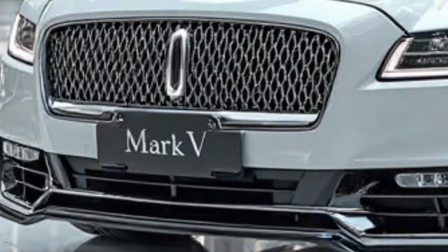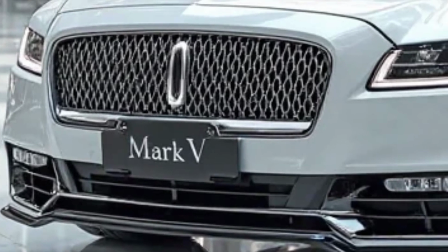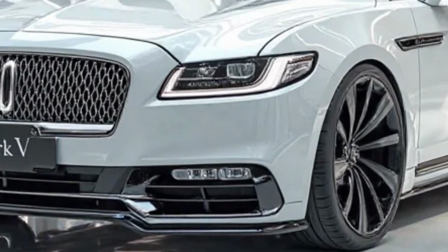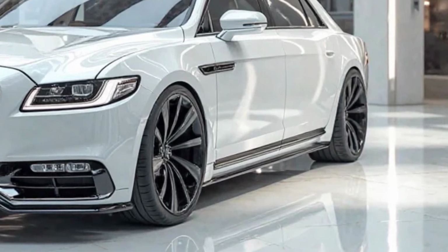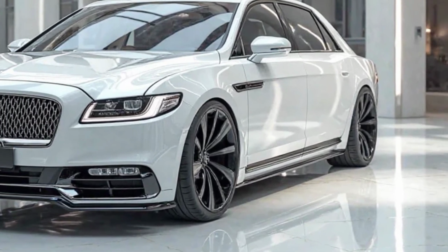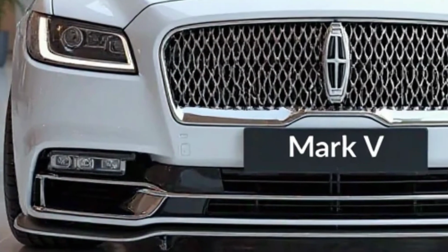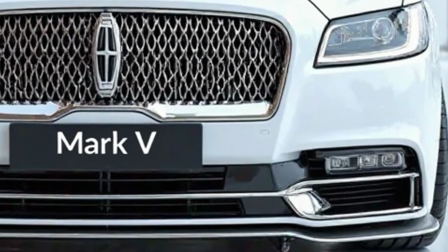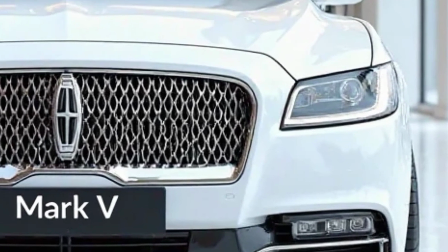Hybrid option. For those seeking greener luxury, the Mark V also comes in a plug-in hybrid variant. It combines a 2.5-liter Atkinson cycle engine with an electric motor for a total system output of 375 horsepower. With an all-electric range of up to 45 miles, it's perfect for short city commutes without sacrificing the long-distance capability and quiet comfort that defines the Continental experience.